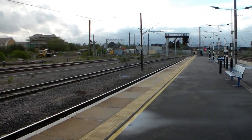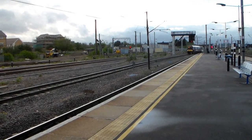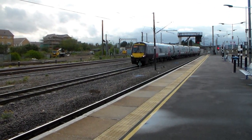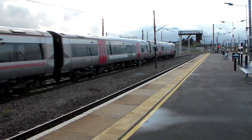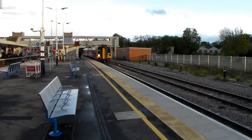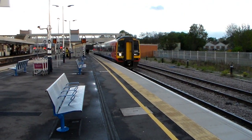Next up, the 1918 cross-country service Stansted Express from Birmingham New Street to Stansted Airport on 7106. Free with the 1926 East Midlands train service from Norwich to Nottingham.